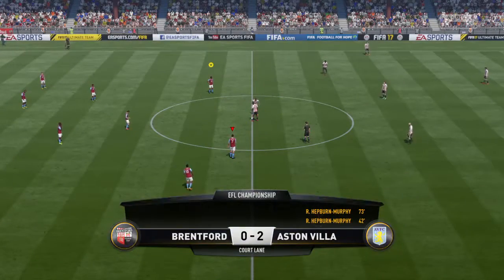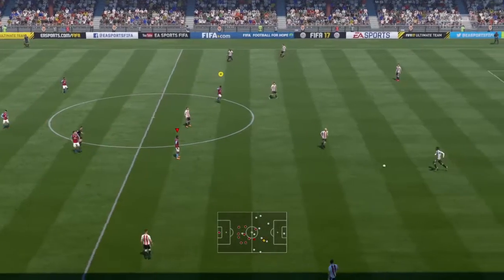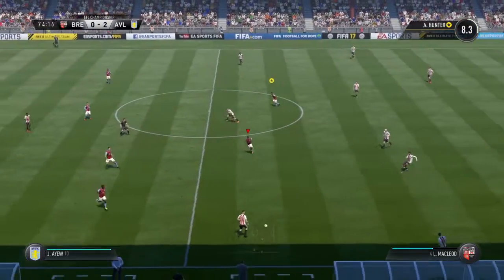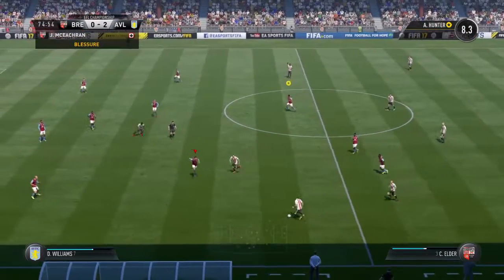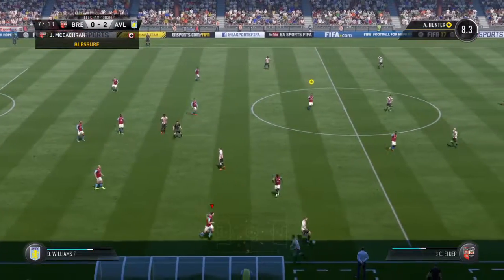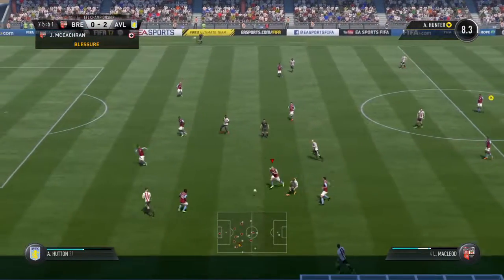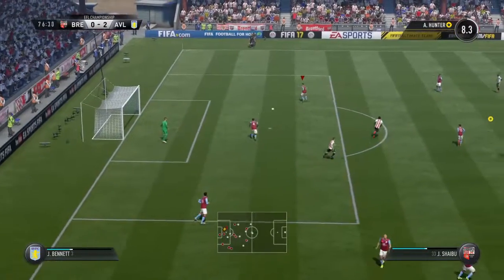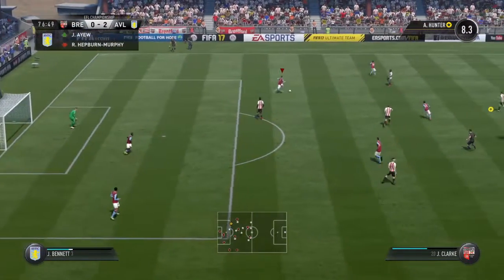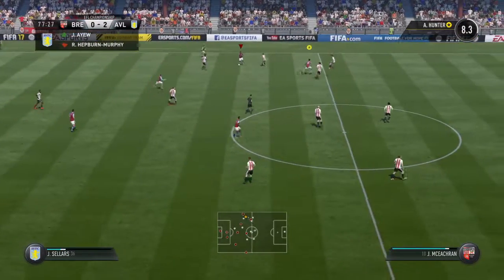Well, they might be bringing him off so he can get the ovation that he deserves after such an exceptional performance. Oh, he was all over the place today. Wonderful to watch. McCormack. And they've got to score soon. Well, the time for patient, short passing has stopped, I think, because Route 1 is the order of the day now as they load the box.